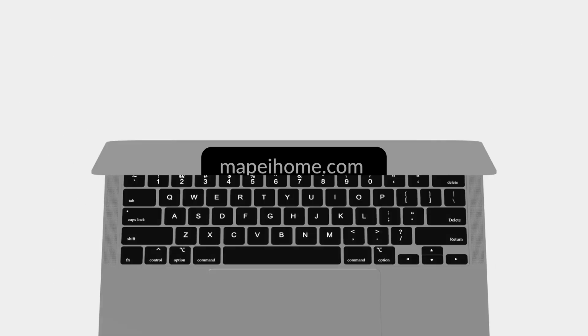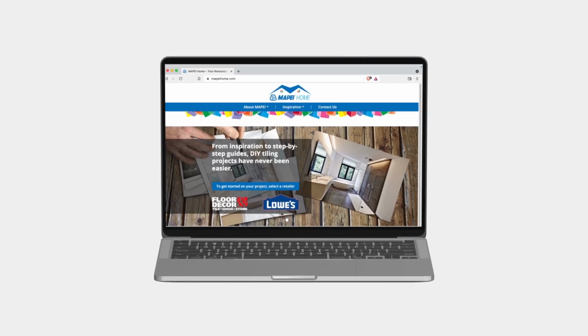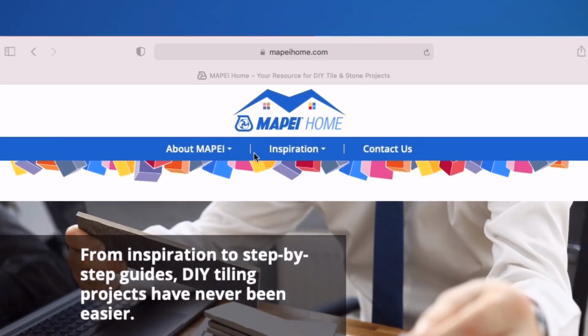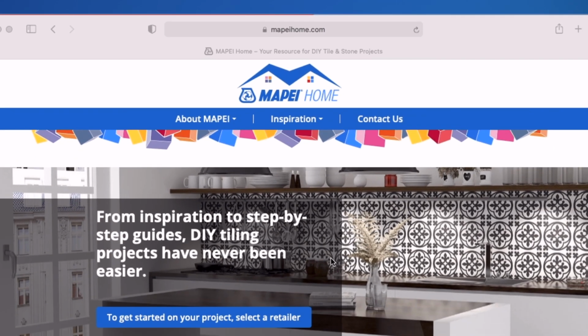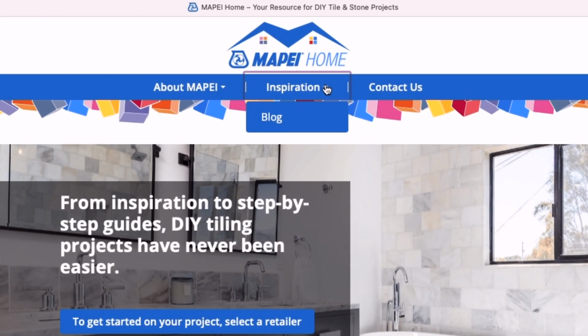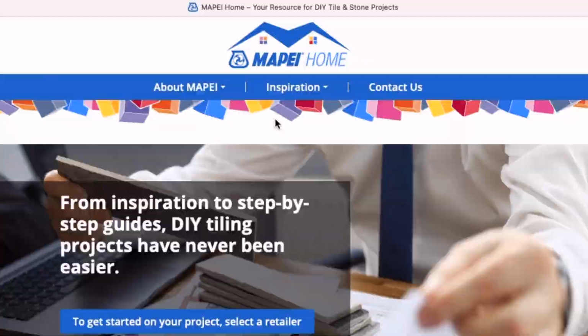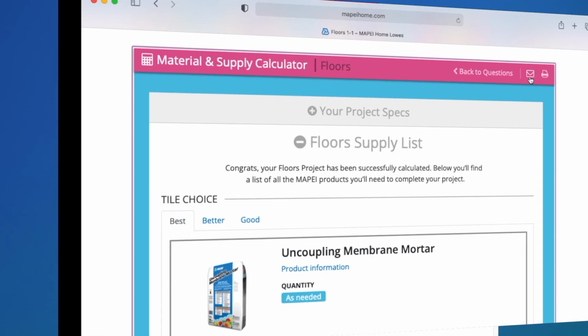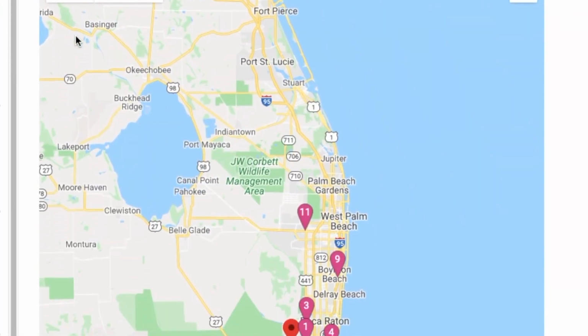Thinking about a little home improvement? MAPEIHome.com helps you to build your dreams, letting you turn wishes into realities. MAPEI Home takes the guesswork out of the tile and stone installation process, making it simple with easy-to-follow guides, inspirational blogs, and advice from industry experts. Plus, you'll find handy tools including product calculators, printable shopping lists, and a retailer locator.